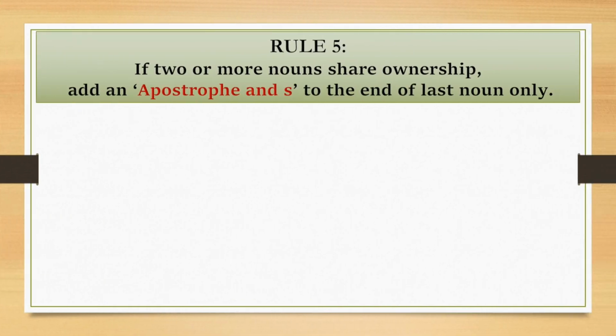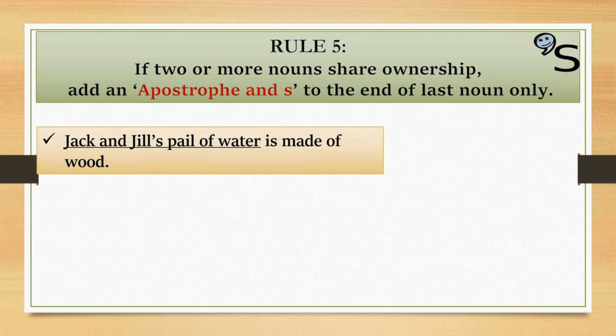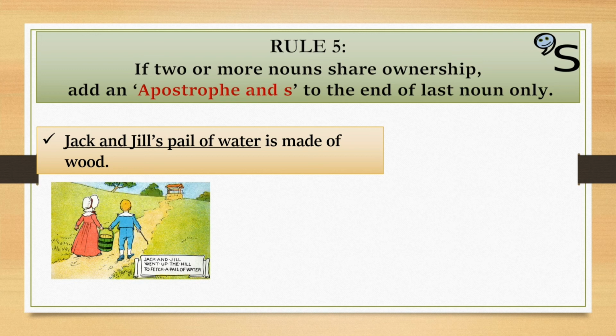Rule number 5. If 2 or more nouns share ownership, add an apostrophe and s to the end of the last noun only. So in case multiple nouns share possession, you will show possession only once. How? Jack and Jill's pail of water is made of wood. Here 2 nouns, Jack and Jill, are used closely and show joint possession. The pail of water is common, one. That's why the apostrophe is used with the second noun, that is Jill.